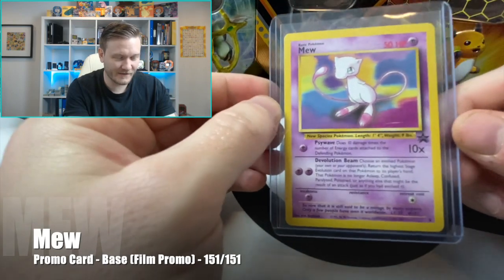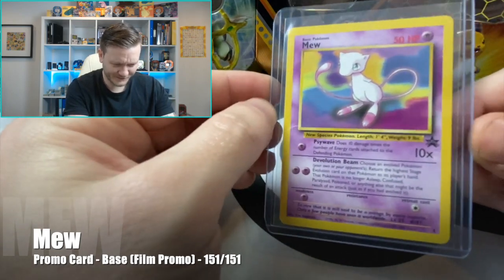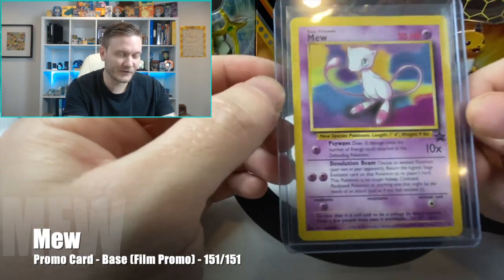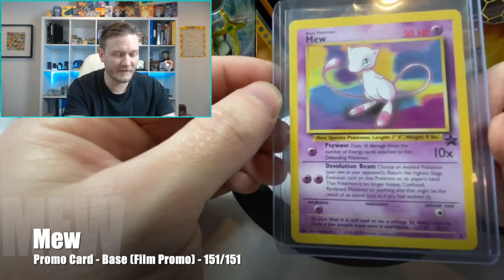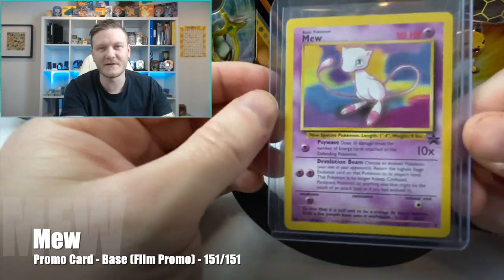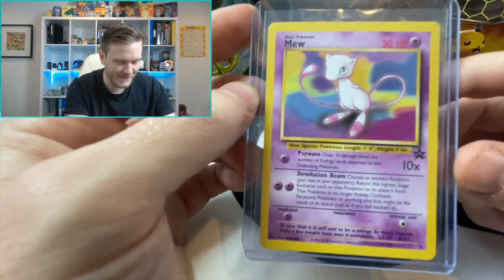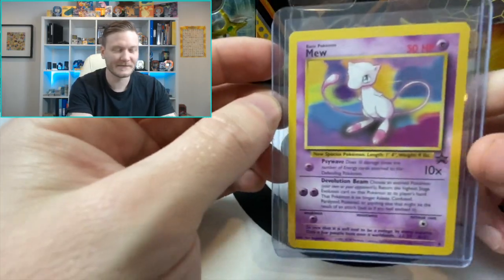I gave one of these to one of my friends not long ago as a Christmas gift. I really wish I did have the holo version. I'm probably going to get one, but at the moment I don't have it. But awesome card. Came through in the film. Everyone knew who Mew was. Everyone knew who Mewtwo was. And then the big epic battle made me want to get this card straight away.